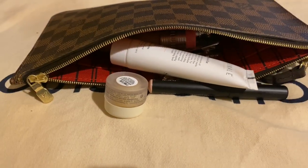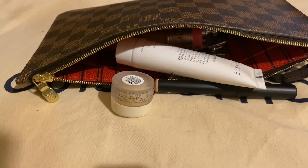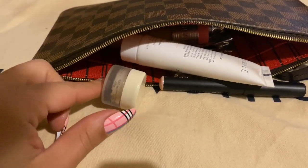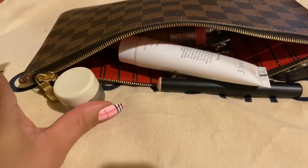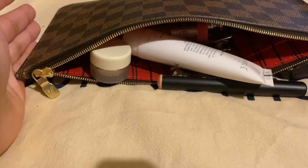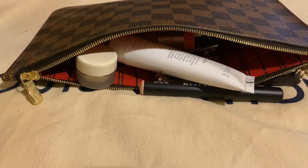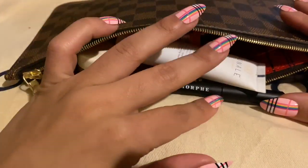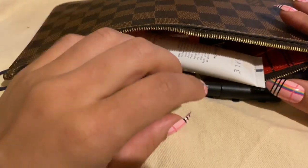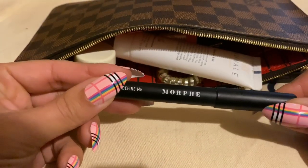Hi guys, so today I'm just gonna show you what's in my Louis Vuitton pouch bag. This is a really small bag, so I can't get that much in, but I try my best to put enough in.